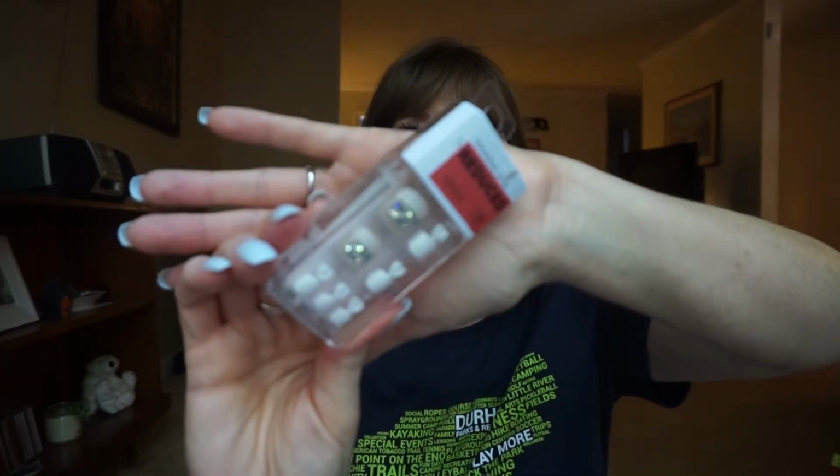And so they had these reduced. I think that they were normally like $8.99 or $9.99, and the reduced price was $7.29, but they rang up at $4.99. So about half price, so I was all about that. And I got these really pretty white with bling.